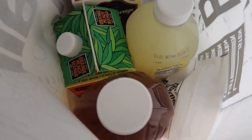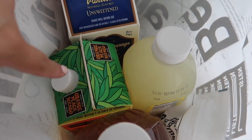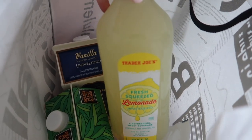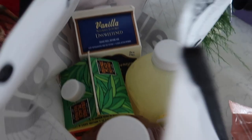And then I got, oh, these are just all drinks. I got almond milk, orange, peach, mango. That juice is so good. And then I got another one of these fresh squeezed lemonades. I got this last time, and this is so delicious. If you love lemonade, you have to try that. And then I also got some apple juice.